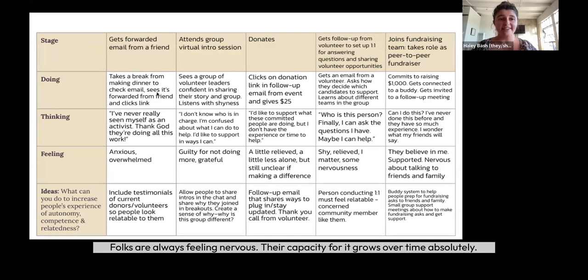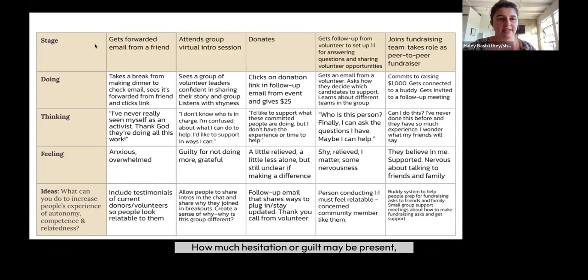Folks are always feeling nervous. Their capacity for it grows over time. Absolutely. How much hesitation or guilt may be present, even as people are stepping up to contribute? Yeah. We're all just vulnerable babes figuring it out.